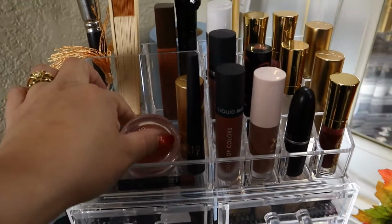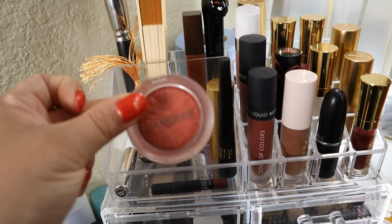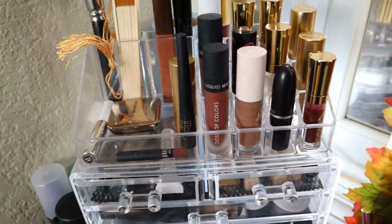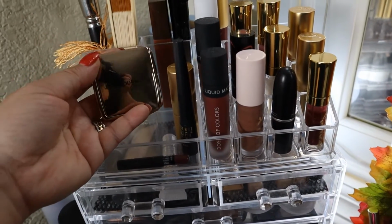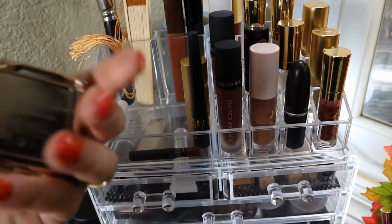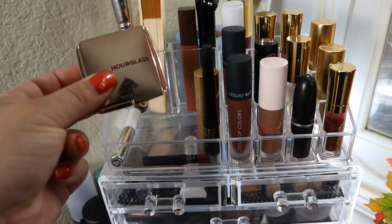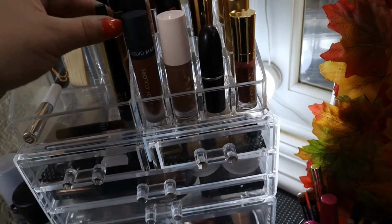Okay, so then for my blushes, this is my Clinique Cheek Pop blush in the color Ginger Pop. This I used 4 times. This is one of my favorites in my collection, so I knew I wouldn't have trouble reaching for that. The next blush was this one in, I think, Dim Light. No, Mood Exposure. Hourglass blush. I used this a total of 5 times. I even mixed it with the Clinique blush here and there, and I really did like that.